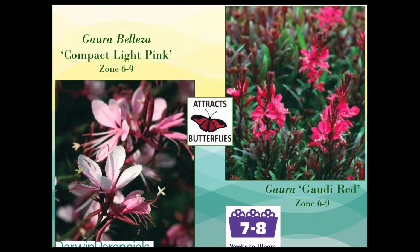Gaura Belize, we've had light pink for years. We sell a tremendous amount of that. Now we've added, we sell a tremendous amount of the dark pink that we've had listed, and now we've added light pink. It is a Zone 5. Also, Gaura Gaudy Red is Zone 6 to 9, a very red Gaura, one of the reddest that I'm aware of. Both of these bloom in just 7 to 8 weeks and attract butterflies.